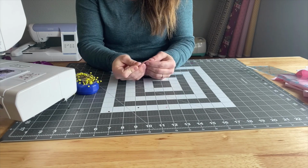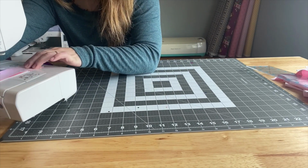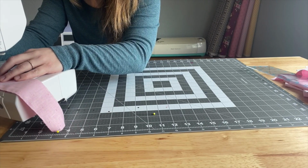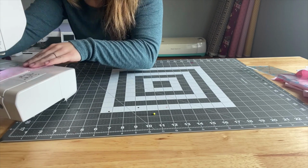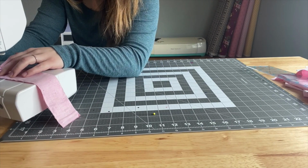And then I'm going to straight stitch all the way around, stopping just barely short so that I can turn it inside out, and then straight stitch around the top of it. And then we are all done with our bookmark. It's very simple and it's a super fast project and such a good project for a beginner too.